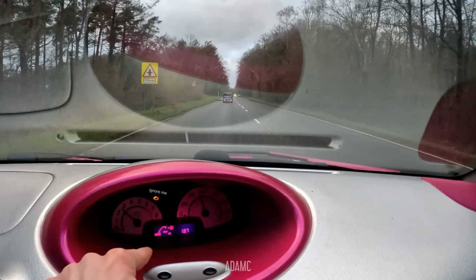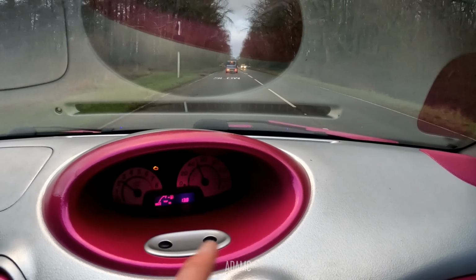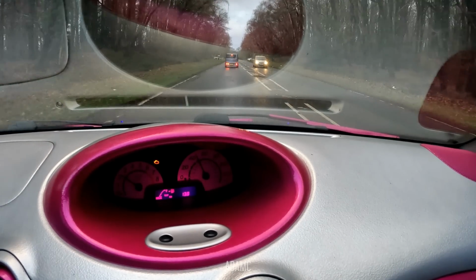Look at the instrument cluster as well. There's your fuel. It only works when the lights are on. You can only see how much fuel there is if you've got your lights on, which reminds me, I need fuel. So let's go get some and see what people think.